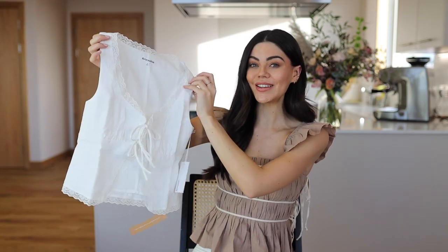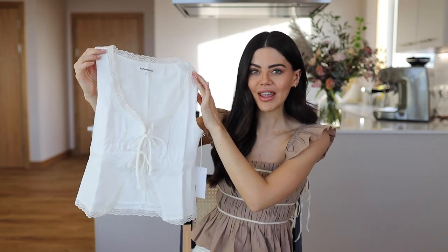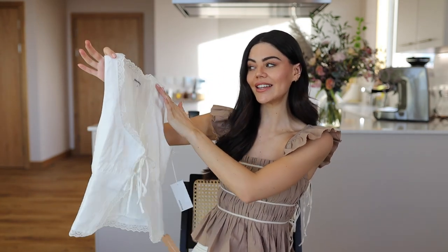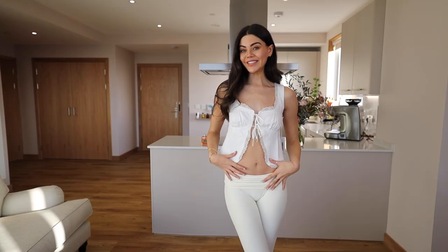I think this is a really nice alternative to a plain white top. It's super feminine, but it's not too boring, if that makes sense. I feel like this is a bit more tame, whereas this is slightly more fun, and because of what material it is, it's still quite young and fun, you know? I'm excited to try this and I really, really hope I like this. I think this is so cute.